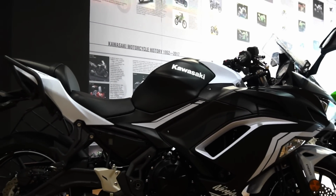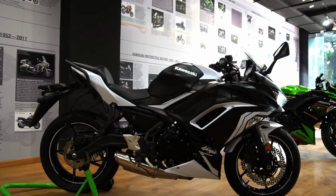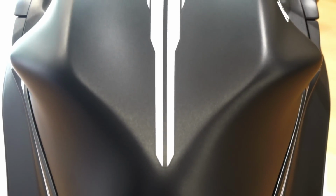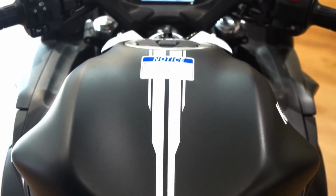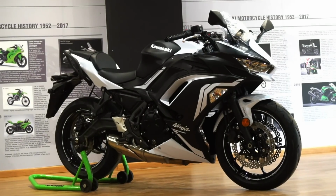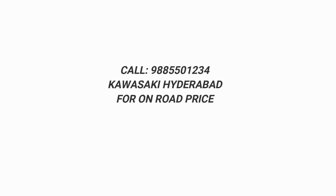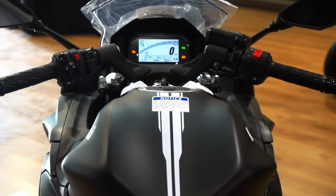So with the BS6 update, the initial torque has been improved and the mid-range surge has been improved, and also it's now greener and cleaner and more environment friendly and puts out lesser pollution than the BS4 model. The bike has been launched at an ex-showroom price of rupees 6.24 lakhs pan-India, which is around 35,000 rupees dearer than the BS4 model. Now please feel free to call the number appearing on the screen to know the exact on-road price for the new Ninja 650 BS6 model.